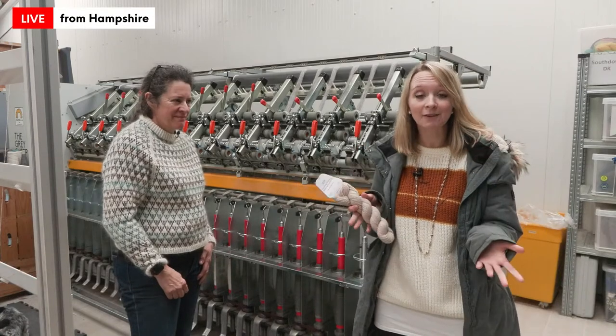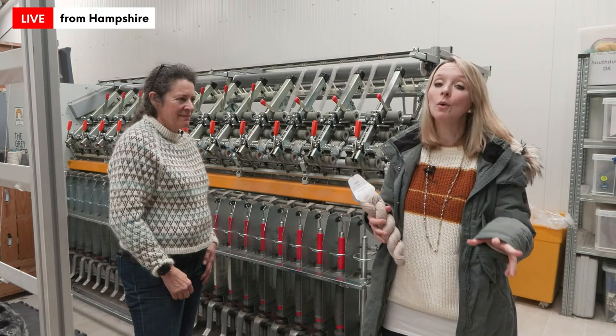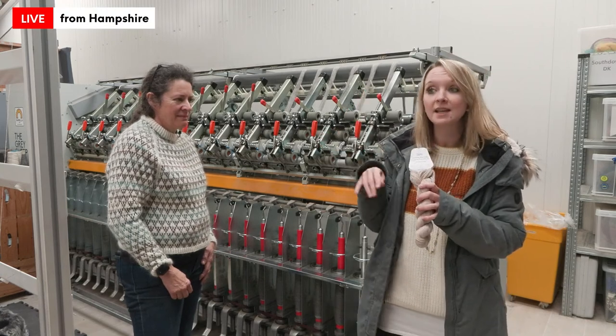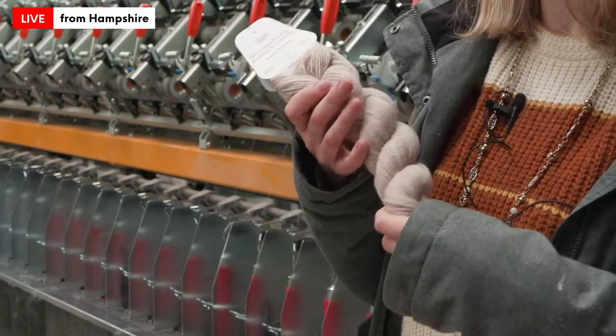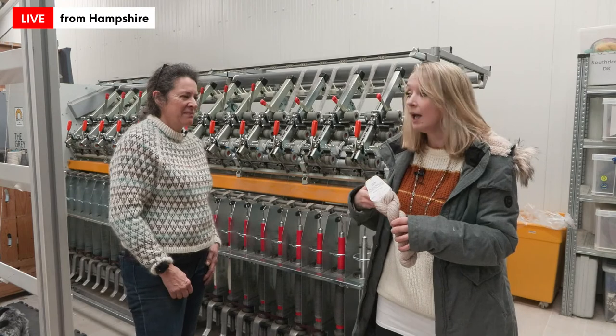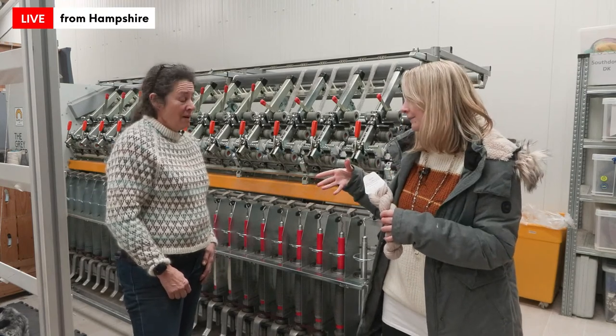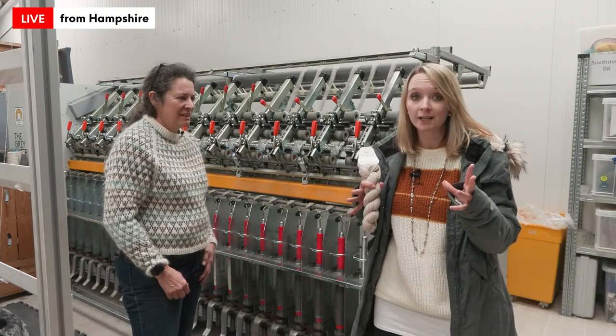Wasn't that amazing, everybody? We have just learnt how wool goes from the back of a sheep all the way through these fantastic machines until it becomes this soft fibre that we can use to make garments like Emma's jumper and like my jumper. But that's not all wool can do, is it? No, absolutely not. And so we are now going to learn all about those other really exciting uses.